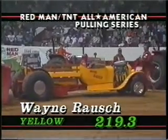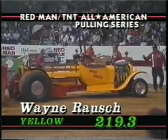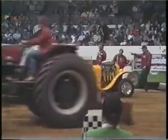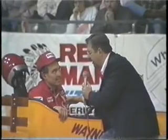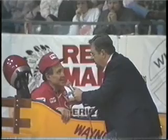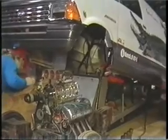All right, Les Hawk, it looks like we may have a new leader. We're watching the Red Man All-American Pulling Series pile on, and they are going to move it now by about 3 feet. All right, Les, Wayne Roush now has taken the lead by a couple of feet over Jim Brockman. How did the run feel, Wayne? Felt pretty good. It won't be the winning one, but at least we tried.